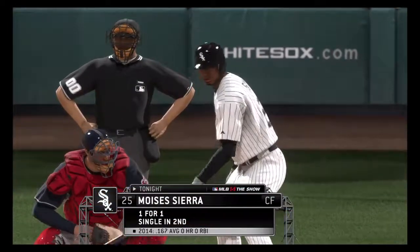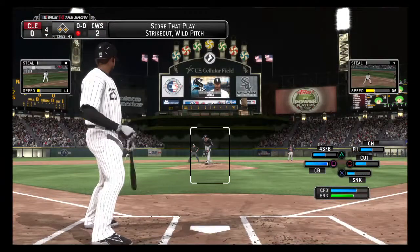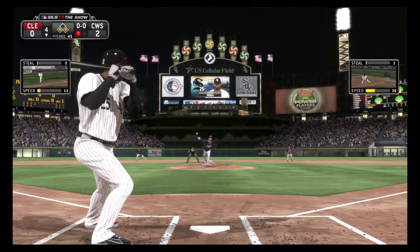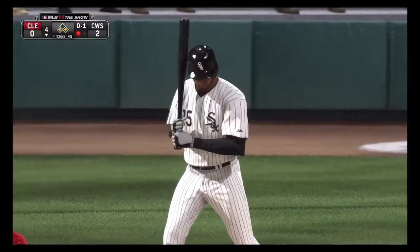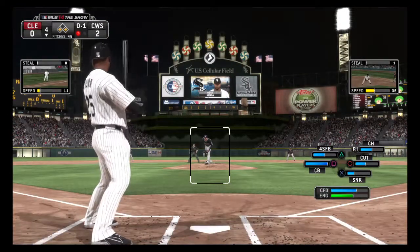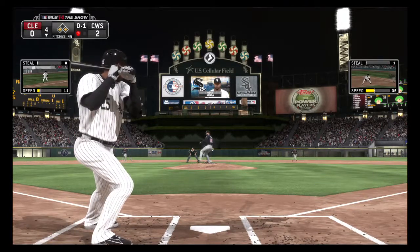Moises Sierra will dig in. He singled his first time around. And not the greatest of starts to the at-bat as he reaches for one out of the zone for strike one. Now at the plate, you're looking for something up in the zone. Try and keep it in the air. Make sure you don't hit into a double play. Runners lead from first and third.